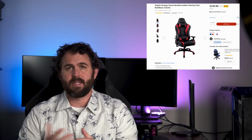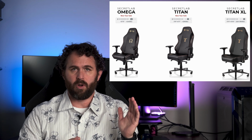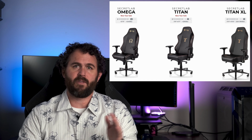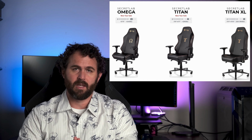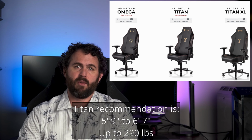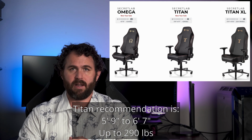And then my second important frame of reference or data point is that I'm 5'11" and about 200 pounds. Why is that important? That's important because of the sizing of the chairs, they break it down. The small one goes up to 5'11", or they recommend under 5'11", up to 240 pounds. And then the next size chair, which is the Titan, is the one that I got. They recommend 5'11", up to 6'4", up to 290 pounds.